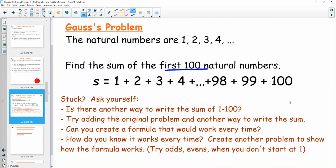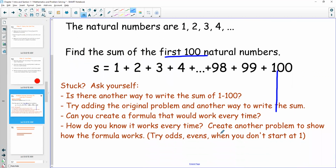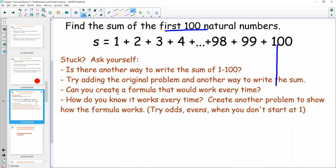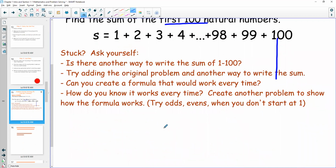But pause for a second and see if you can work through finding a way to sum those numbers efficiently. All right, so hopefully you thought about that. I'm going to scroll my page down a little bit. So we're adding the numbers 1 all the way up to 100.